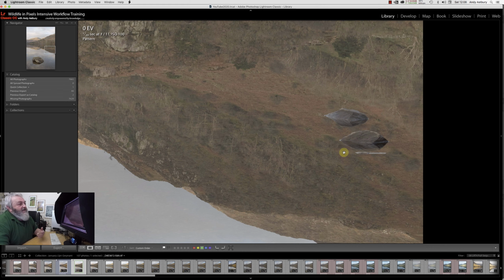But I got these 2 rocks here, which I gently adjusted my camera height wise and position wise to actually get these in the open area of the reflection. Yeah, because if it had been a little bit lower, they would have been in the reflections of these trees, so they would have been even more difficult to remove.